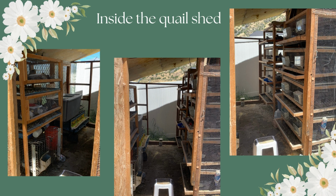So this is what the inside of our quail shed looks like. To the right are our breeder cages. Some of them have J feeders. We're in the process of trying to do no waste feeders. So the cage in the back, that's why they don't have J feeders. They have a different kind of feeder. And they have egg rollouts. So the eggs just roll out the front. Then the eggs are clean. They're not stepped on. They're not eaten.